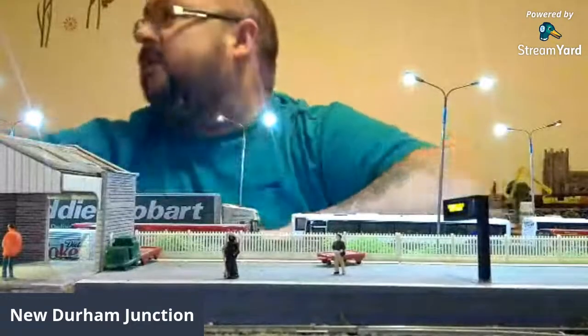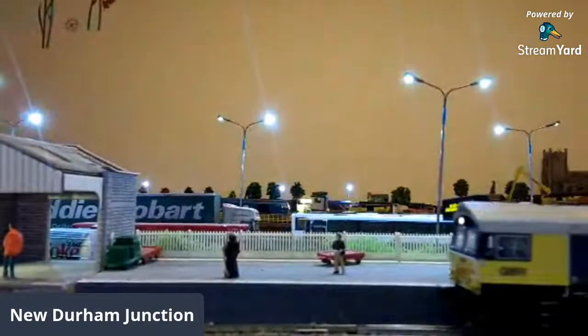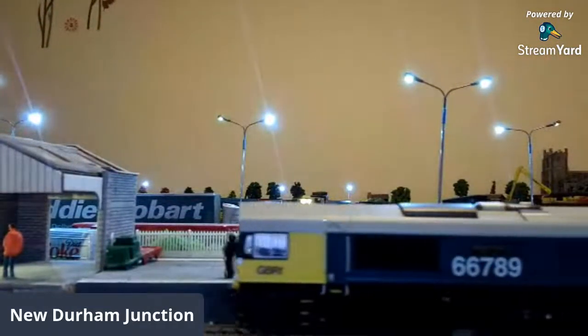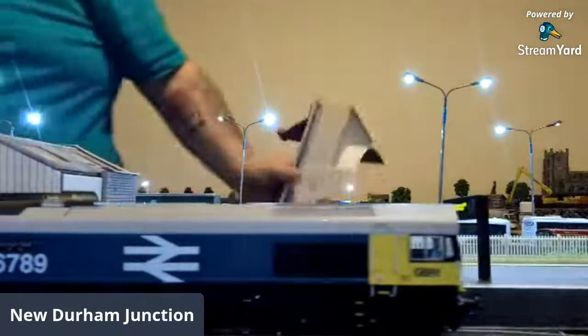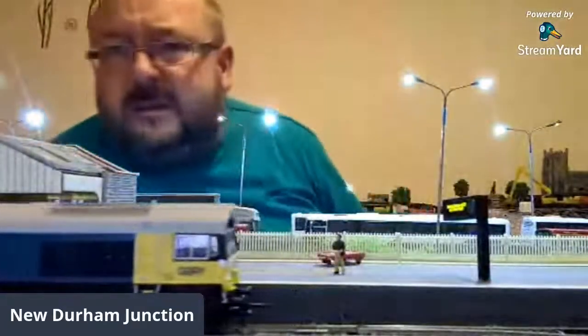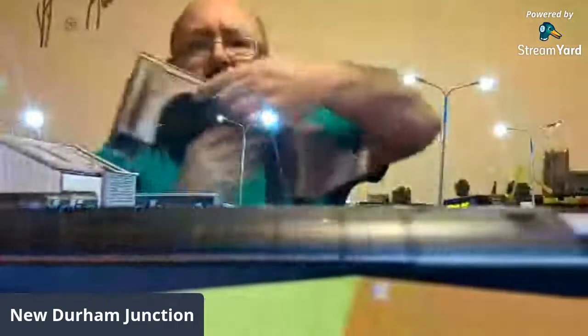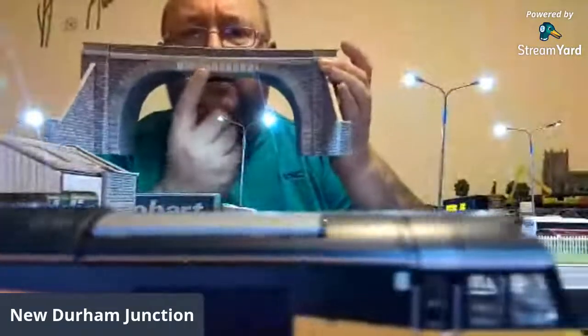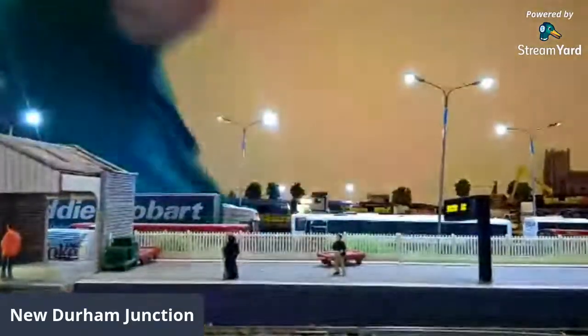I'll tell you what I can do. I'll pull this tunnel out and show you what I have been doing with it. It is a Metcalf kit, but I have chopped it. So basically, you get a double tunnel portal kit from Metcalf. But I'm three tracks wide on my layout, and the double tunnel wasn't sufficient. So what I've done, I don't know if you can see, obviously I've had to splice some brickwork into there. I have got one of them here.